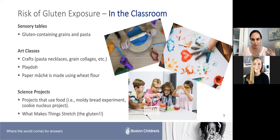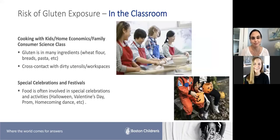What makes things stretch? Everyone has been to a pizza parlor and you've seen them stretching the dough to make the pizza pie nice and big. What makes it stretch is the gluten. And so they do these types of projects in science all the time. And again, a very big risk for exposure for a child with celiac disease.